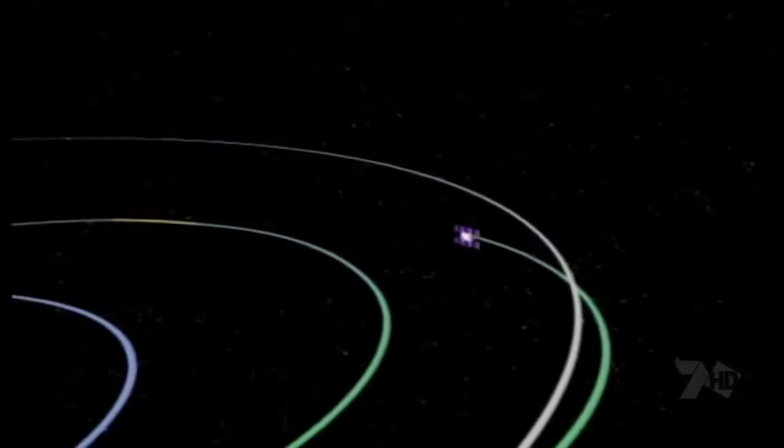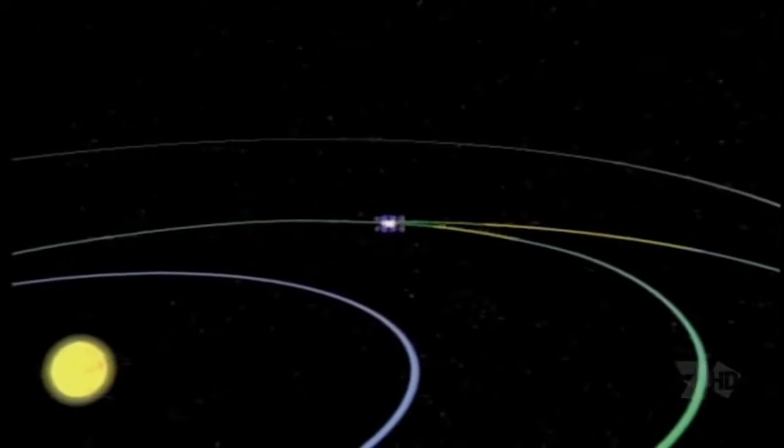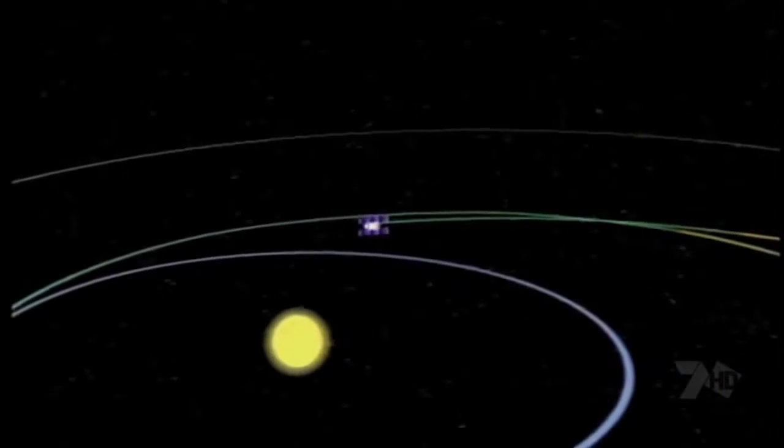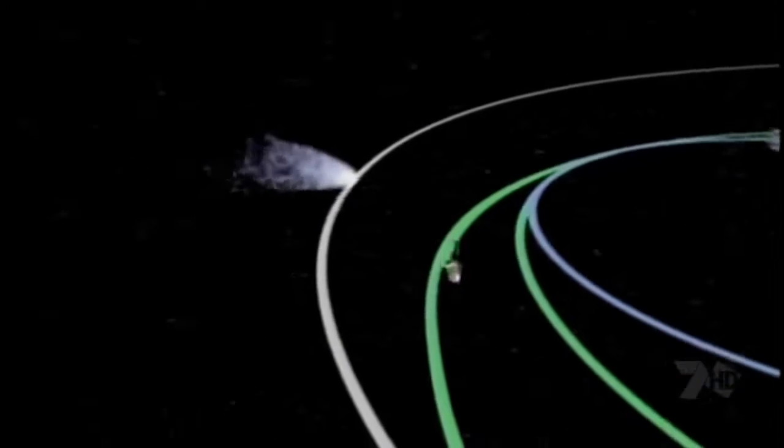To get there, the spacecraft flew 3 times around the sun. On its second pass, it hitched a ride using Earth's gravity to swing it out halfway to Jupiter, where Comet Wild 2 was passing through.